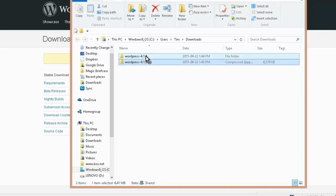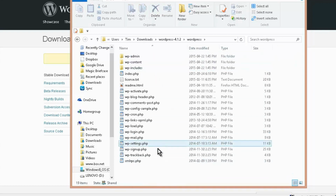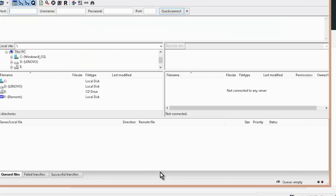So your WordPress files will be right inside here and inside the WordPress directory, and there is the whole WordPress script. Now what we need to do is upload that to our hosting account. To do that, you're going to need an FTP client. And you can get a free FTP client called FileZilla. Just do a search for it and download it and install it on your computer. So here's what FileZilla looks like.